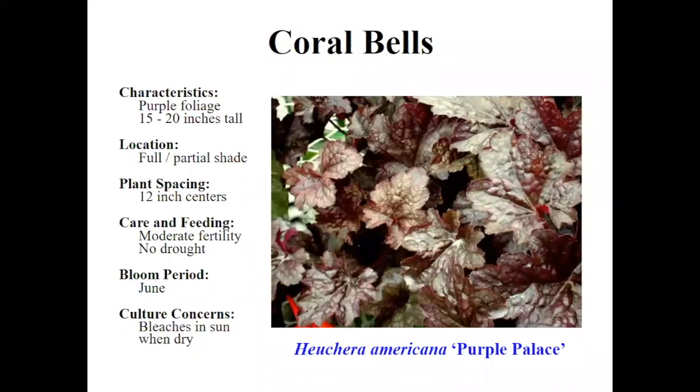Coral bells, or heucheras. We sell these at our annual plant sale, which will be coming up. We'll send out information early next year. This is Purple Palace, which has purple colored foliage, but there are other varieties that have other colored foliage that's very attractive.